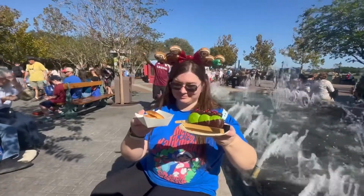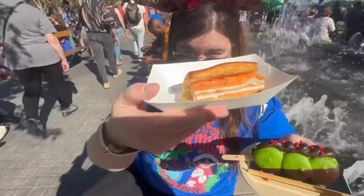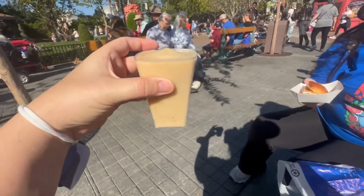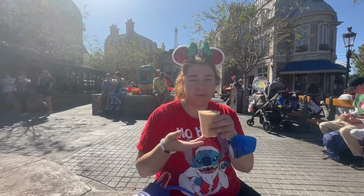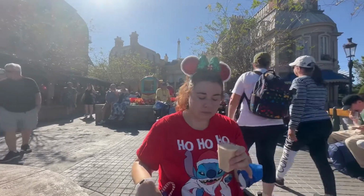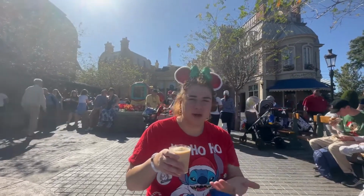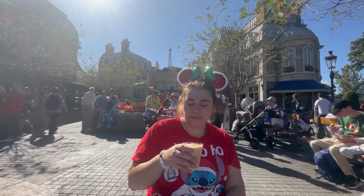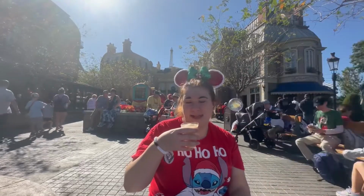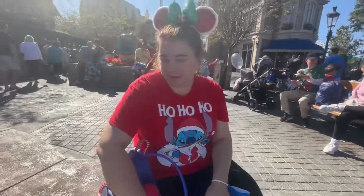Here we are in France. They have a macaron lollipop and a salmon Napoleon. And then I, of course, because I'm an alcoholic, got the spiced punch. Let's go. So first I'm trying the frozen pumpkin spiced punch here. It's good, but it's very subtle. I could go without it, but it's nice if it's a hot day because it's nice and icy. I've had better, put it that way.